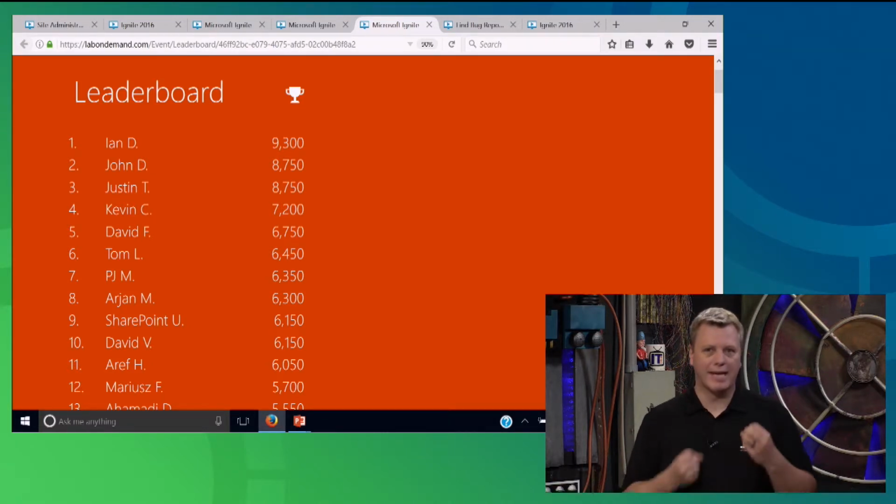Quinn's content team actually goes back, looks at those labs and says, okay, did the user click on the wrong VM? Or did they miss a step? Or is there actually something missing in the lab manual or inside the VM? Or is it just not clear enough what they're actually supposed to be doing? So we're constantly looking at this during the event.